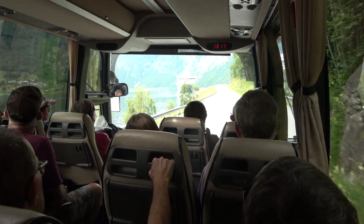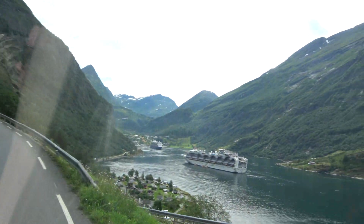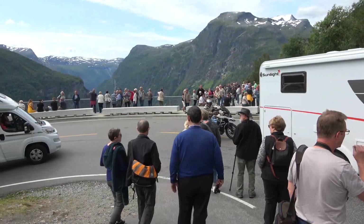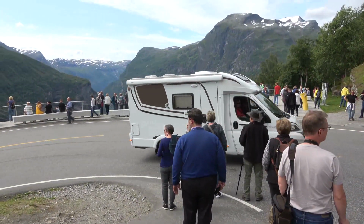Our excursion begins with a bus ride up the mountain to the Eagles Bend viewing platform, located at an elevation of 1,700 feet, providing us with spectacular views of the Geirangerfjord below.